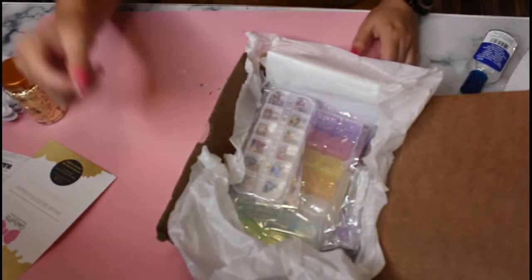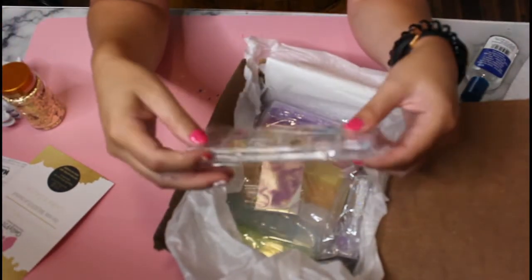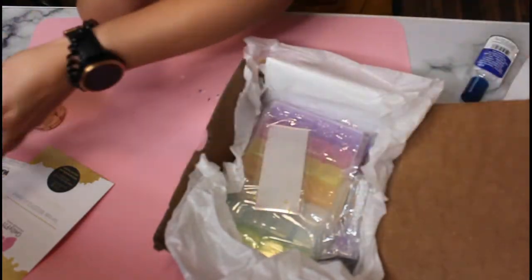Let me make sure everything looks in view. Okay, oh, there's these little flowers. What are we gonna bring this salon?